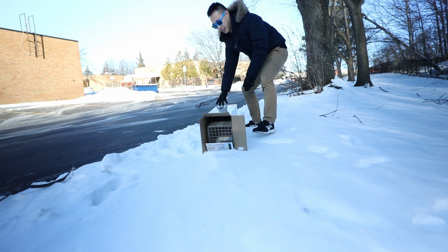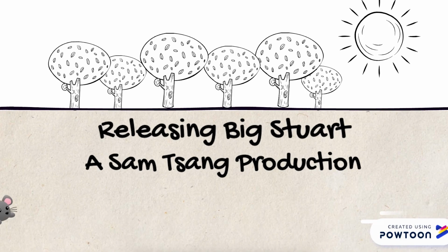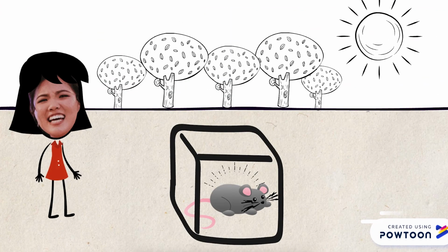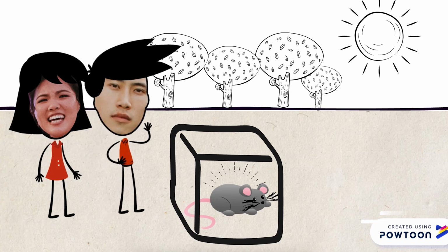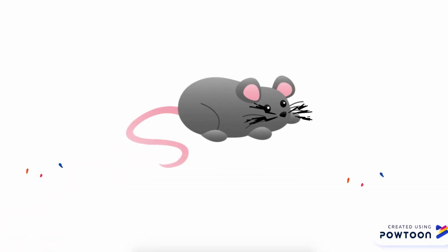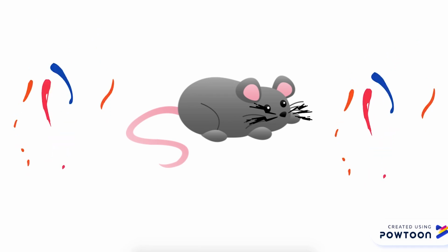At this point, I handed over the camera to Sam, but she accidentally stopped recording, so I'll just let her tell the story. Take it away, Sam. I was too scared to release the guy, so Riley stepped in to save the day. He opened the cage and off he went. Yay! Goodbye, Big Stuart. Good luck out there. Have fun on all your new adventures.